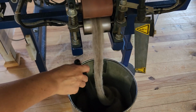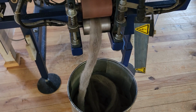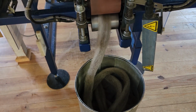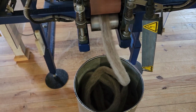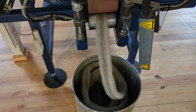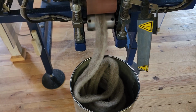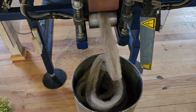It's kind of going between grays and fawns. It's really pretty. It's gonna be a very heathered yarn. I've been just shocked by the luster on it. It looks like it has little sparkles in it. Anyway, there you go. Another challenge accepted and done. I hope my fiber clubbers enjoy it.